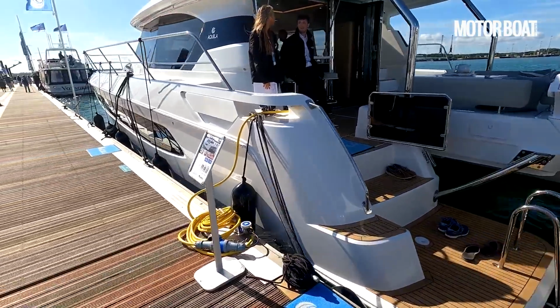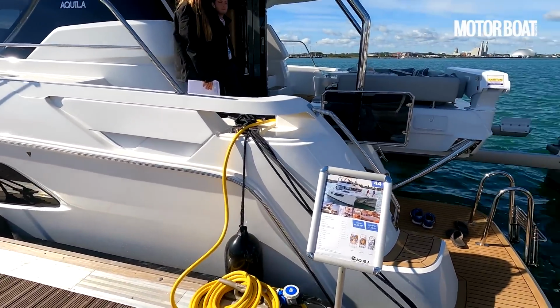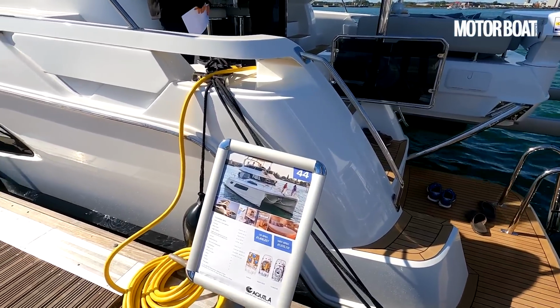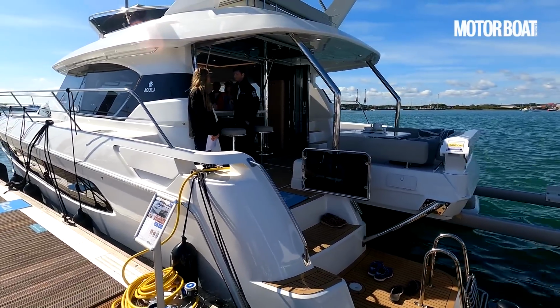efficient. Now the size of this, it's just over 44 feet in length and 21 foot wide, and the UK price including VAT starts at 1.42 million, or around about 1.5 million in the full Mediterranean spec.